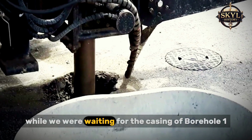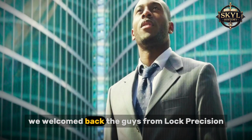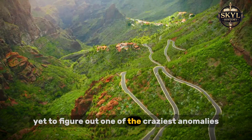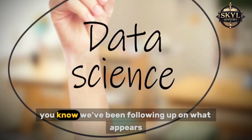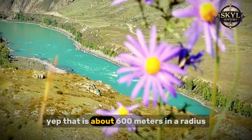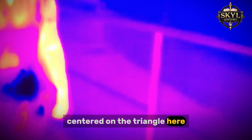Travis. While we were waiting for the casing of Borehole 1 to get done in the Mesa, we welcomed back the guys from Locked Precision to help us conduct our most advanced rocket experiment yet, to figure out one of the craziest anomalies we've ever encountered on Skinwalker Ranch. You know, we've been following up on what appears from our view through Lidar to be an invisible bubble that is about 600 meters in radius, centered on the triangle here.